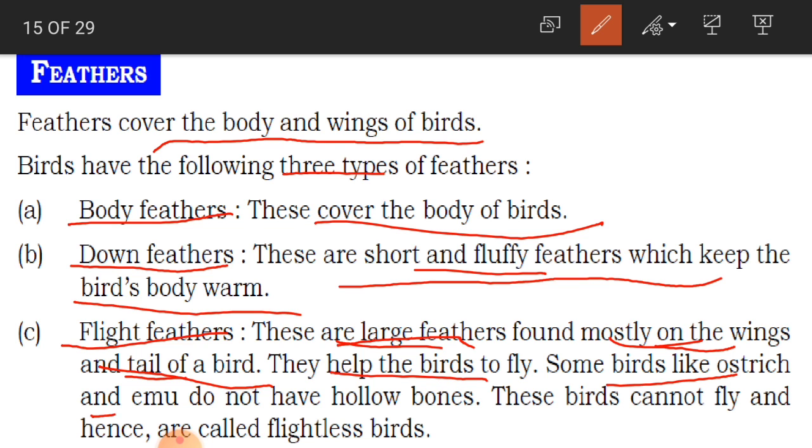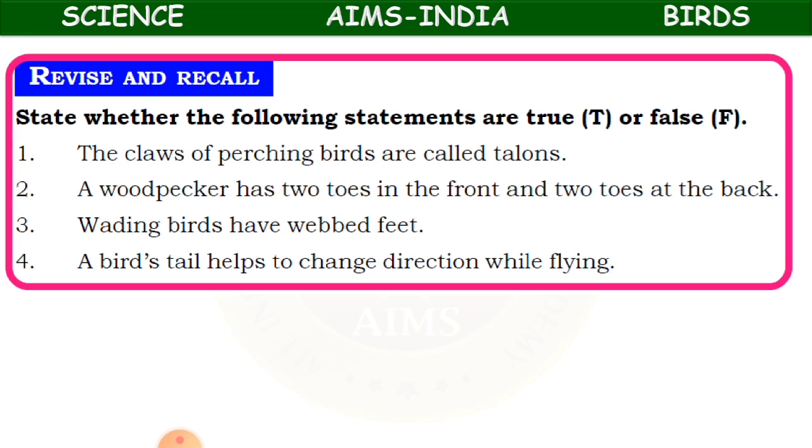Some birds like ostrich and emu do not have hollow bones. So these birds cannot fly and hence are called flightless birds. So children, most of the birds fly in the air, but some birds like ostrich, the running bird, we call ostrich a running bird, no? And emu, they do not have hollow bones, in the sense their bones are not light. So they are very heavy. That is why they cannot fly, and they are called flightless birds. Flightless in the sense which are not able to fly. Clear, children? So this is about the feathers of the birds.